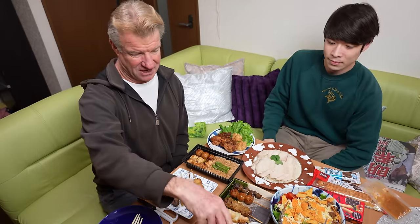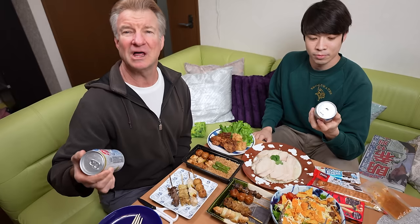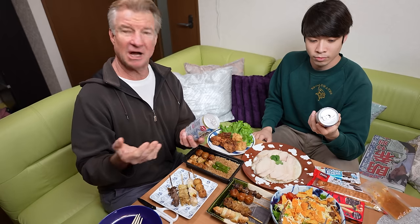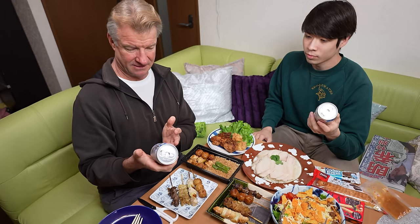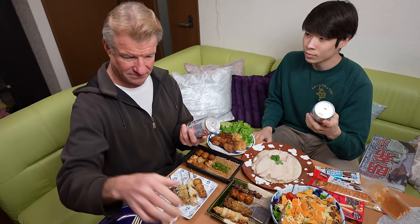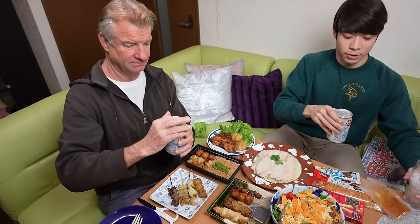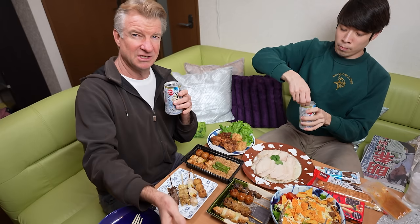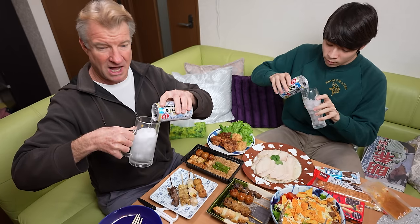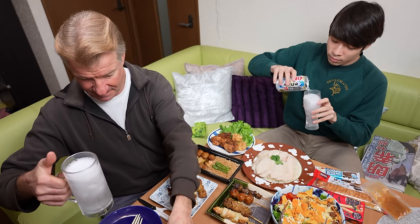We've got something different today. What's it called? It's called takohai. Takohai. There's been a lot of commercials on TV about this recently. So, it's some kind of mixed cocktail, right? They were cheap, about 140 yen, it's a little less than a dollar. So, let's give them a try, shall we? Okay. Doesn't smell like anything. Takohai. From the Chuhai family, I assume.